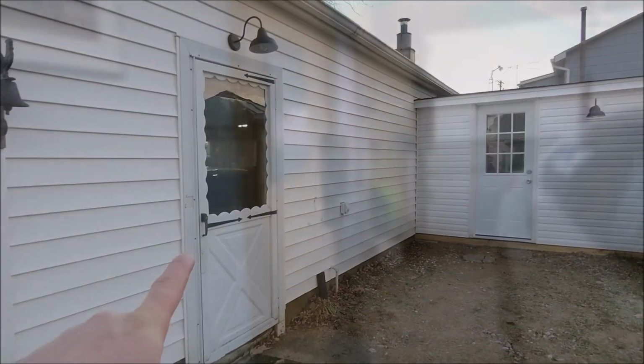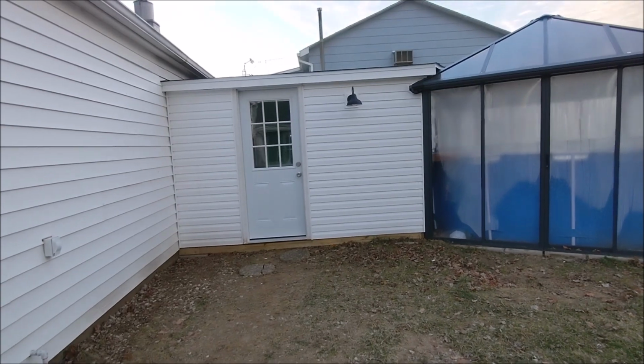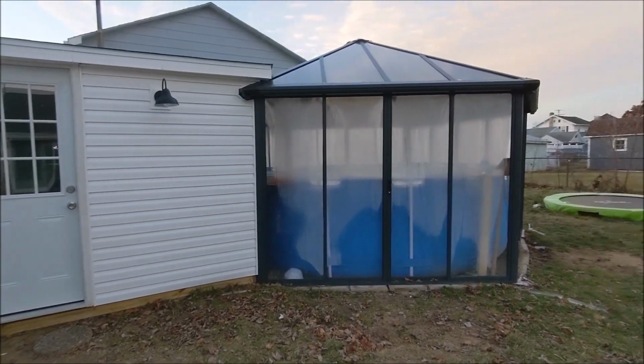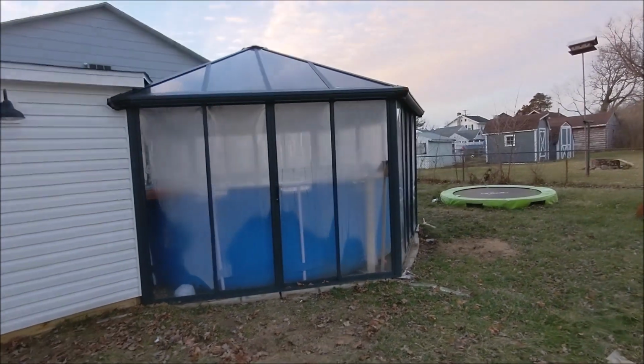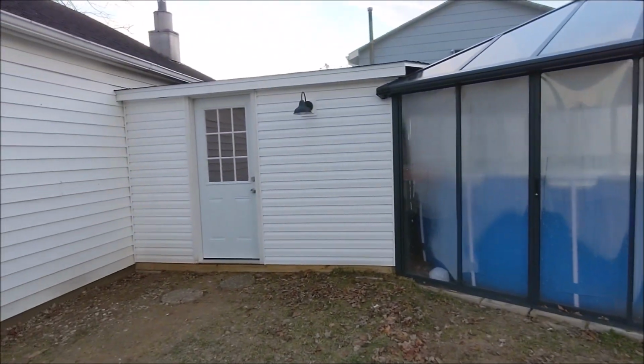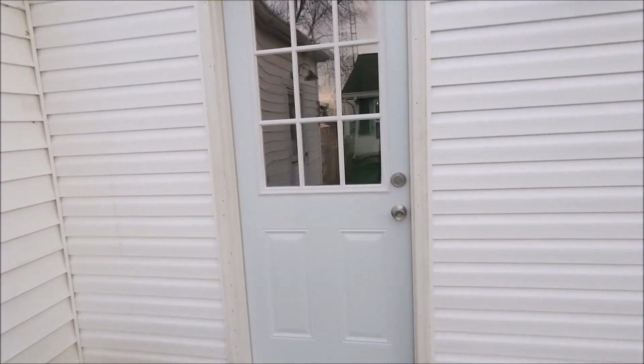All right, you guys have seen the garage, and this is the addition that we did over COVID break, over the last summer and fall. So the enclosed gazebo we bought and put that up. And then this addition here is what I spent about a month and a half, 2 months building. Check it out real quick.